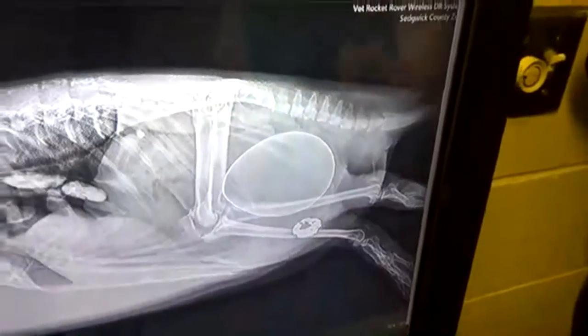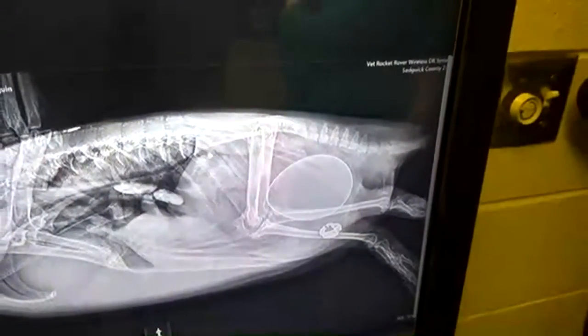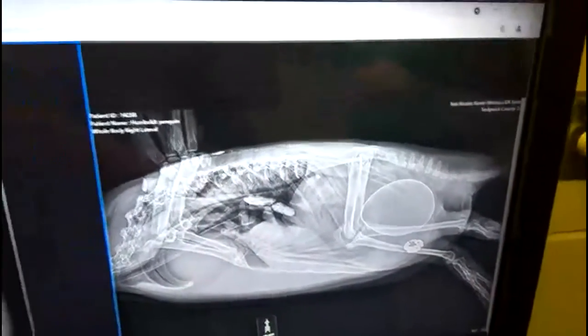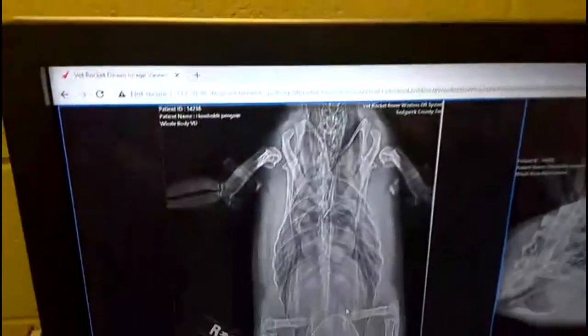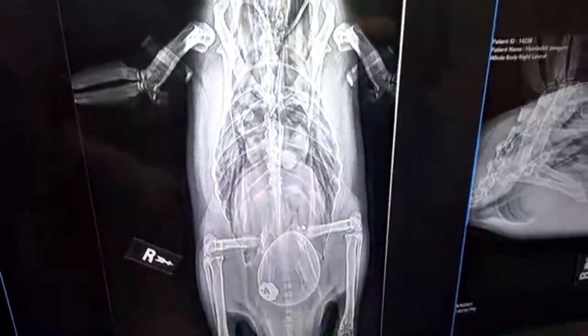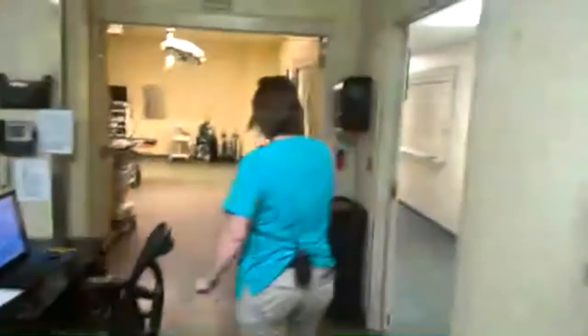So we took this x-ray. We were pretty sure she had an egg. We were a little bit surprised by the metallic foreign body, and we have been keeping an eye on that right up to her procedure. And then I'll give you guys an idea of what we do for her procedure. We did an endoscope, where we scoped her. And I have some video of that in the other room here.